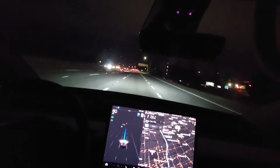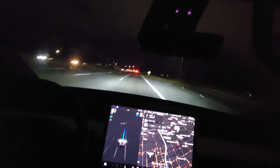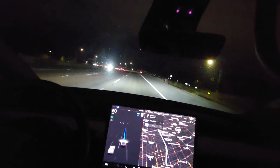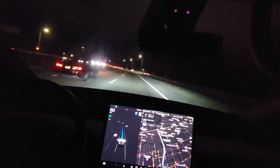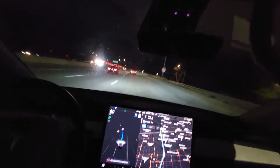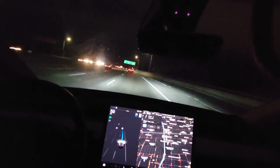So yeah, I feel they should add more than 7 car lengths of follow distance, and it needs a way to know to gradually slow earlier. If it sees a bunch of cars up here like this, I would slow down a little bit. I wouldn't just keep going the same speed. See what it's doing? I would slow a little bit to give more room.